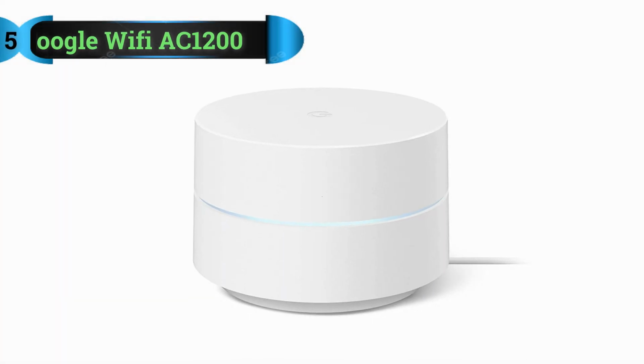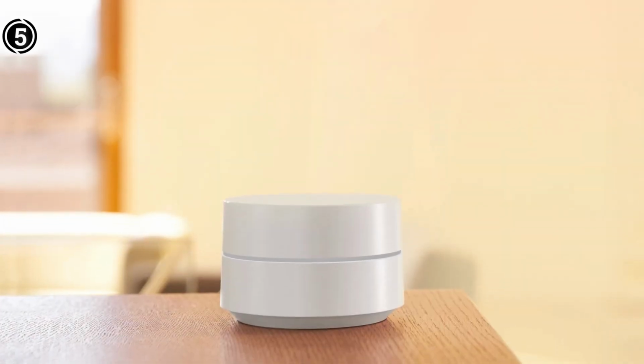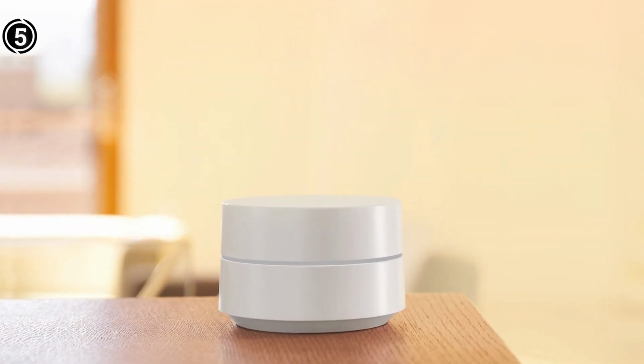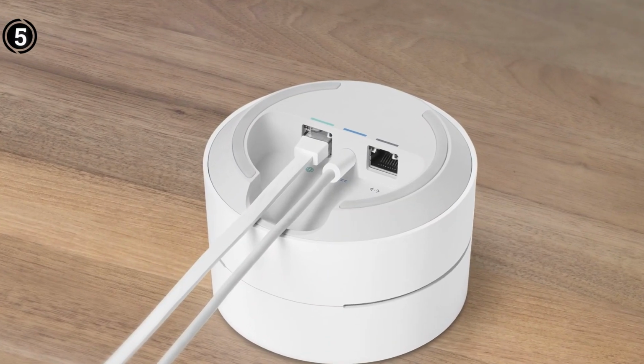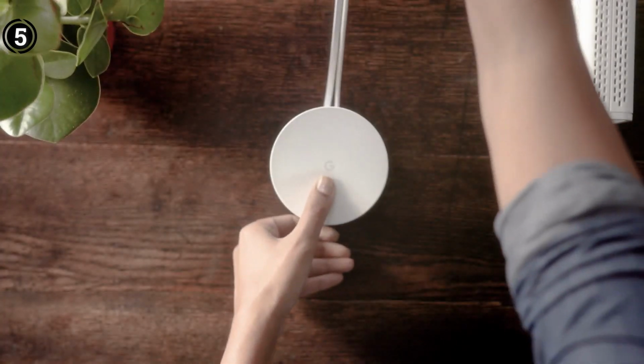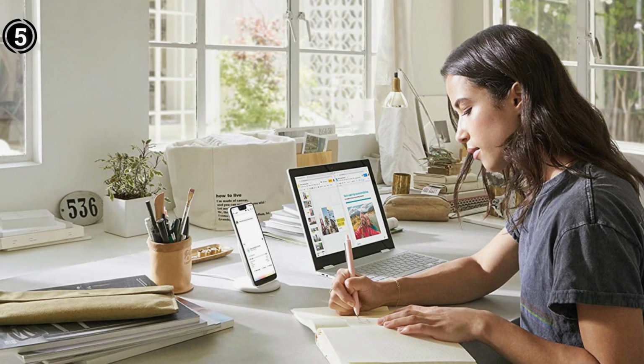Number 5. Google Wi-Fi AC 1200 Router. This Google Wi-Fi 2020 is a dual-band mesh Wi-Fi system that is ideal for complete home coverage thanks to its 1,500 square foot range. The Wi-Fi system is suitable for users who want to maintain a strong internet connection regardless of wherever they are in the house.